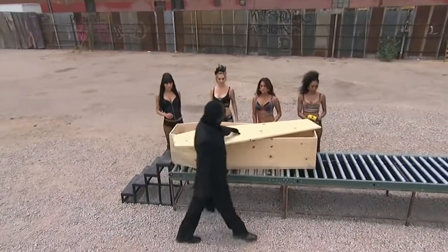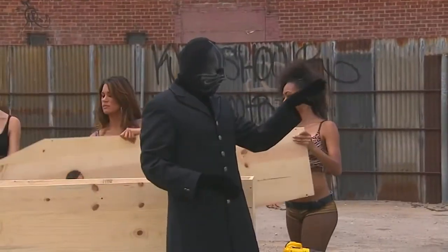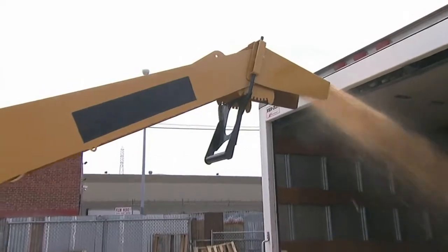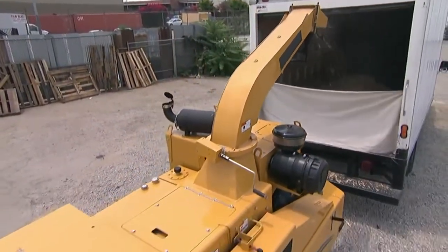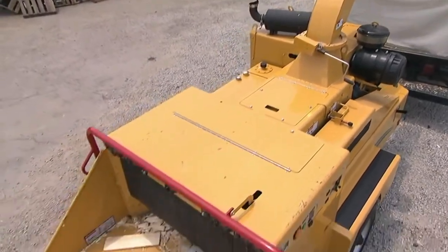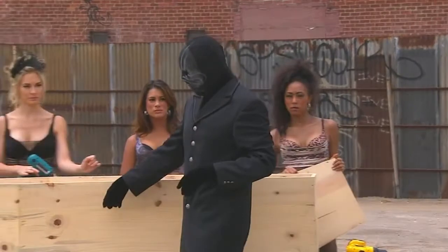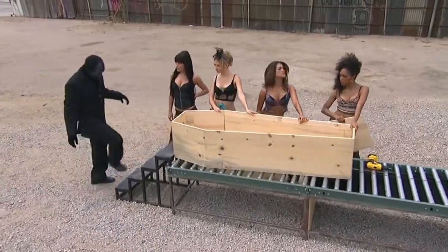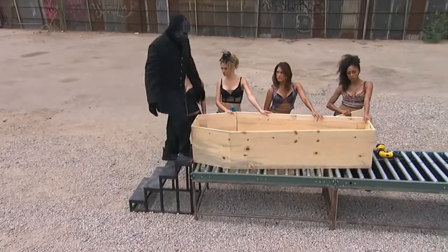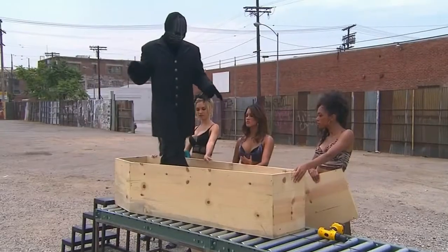Appropriately enough, the magician has a solid pine box in the shape of a coffin headed straight toward the wood chipper's 1,000 RPM blades. You can probably guess what he's got in mind. We know this guy is pretty twisted. Under no circumstances should you attempt anything you're about to see. Sure enough, he heads straight for the coffin. Let's hope he's not headed to an early grave.